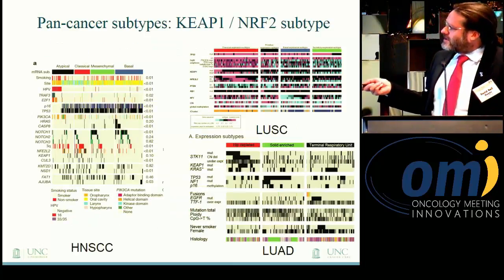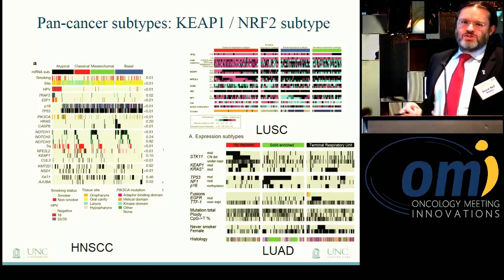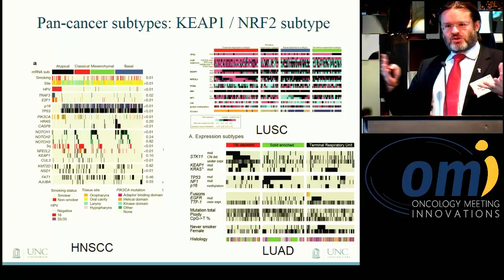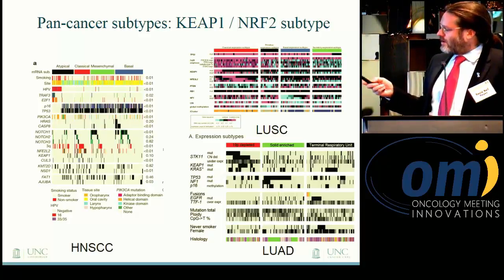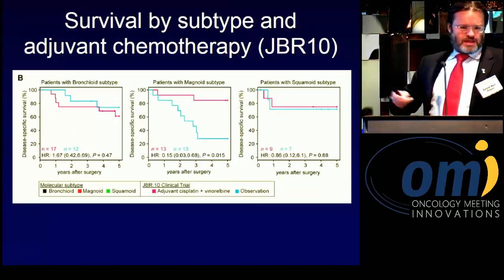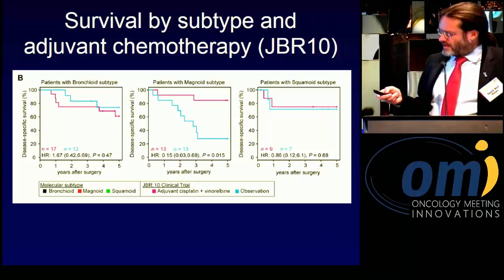And so I'll just kind of bring this story as quickly as I can to a close. Three smoking-related tumors, all with alterations of KEAP and NRF. So KEAP is NRF's, NFE2L2's, repressor, along with CUL3. So these all really go very strongly together. All oxidative stress genes, with some preclinical data associated with responses to chemotherapy, differential responses to chemotherapy.